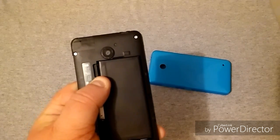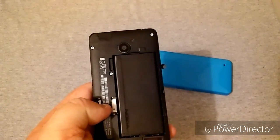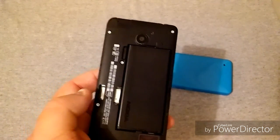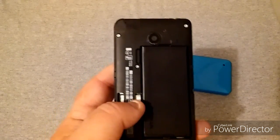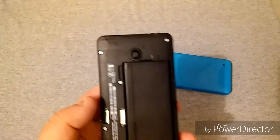Micro SD card slot up top here, and your micro SIM card slot here for your LTE connectivity. This phone cannot be used on GSM networks. The micro SIM card works as a GSM LTE band card, but putting the GSM card in here will not work. So I thought I'd go ahead and throw that in there.